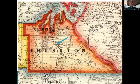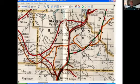Here is the actual line. You can see the blue arrow. This was the original Port Townsend Southern line that ran from Tenino up to Olympia. This was before the main line was built in southern Thurston County. This is the original NP line that was built from Portland to Seattle. And this is the way that it ended up.